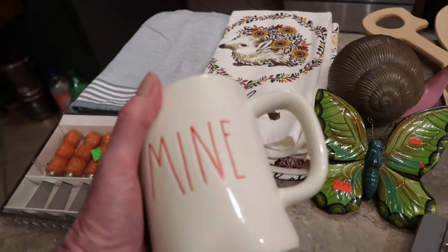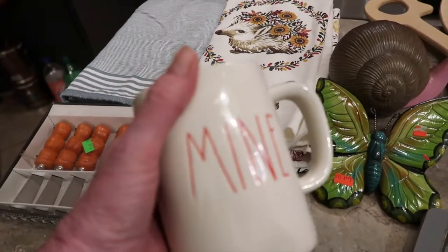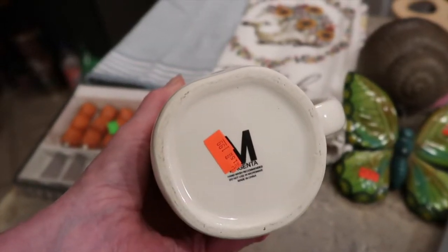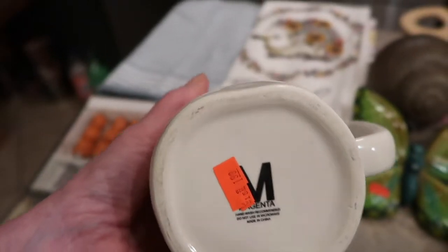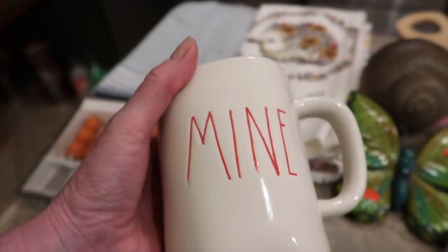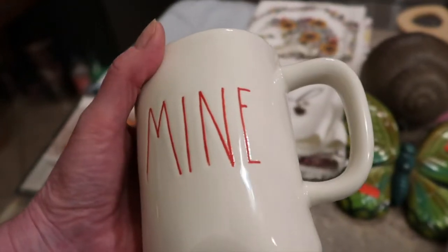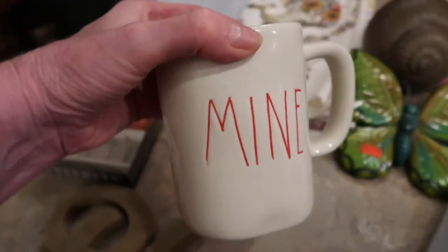Along with my farmhouse decor, I have quite a collection of Rae Dunn, and I couldn't believe that I'm starting to see Rae Dunn at the Goodwill. But here is a mug. It's one of the original Rae Dunn mugs because it's made by Magenta, and nowadays when you turn it over, it does say Rae Dunn. But I got this for $1.99. These are typically $6 to $7 at Marshall's and TJ Maxx. But this is actually a part of a Valentine's set. It said mine and yours. I knew what it was when I saw it, but it was cute, and I'll add it to my collection.